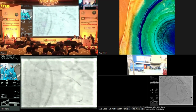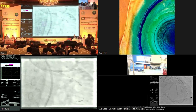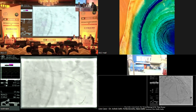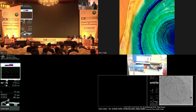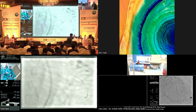So here we also tend to use a DCB, the DCB balloon, but here we felt that the DCB balloon was a bit undersized. It was only 2 millimeters in size. So we thought that we slipped a bit. What are the sizes of your balloons in the LAD, madam? 3.5 for the LAD and 2.5 for the side branch. How did you dilate it, sequentially or?